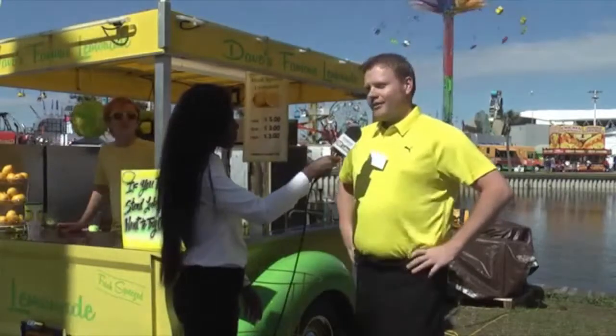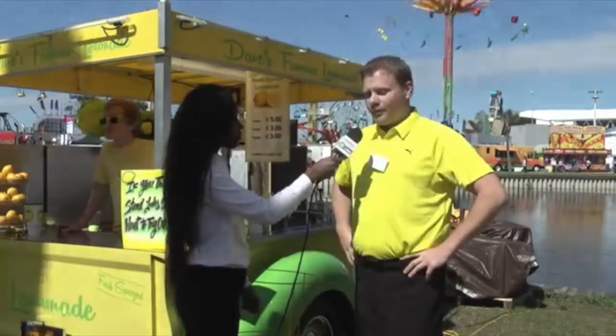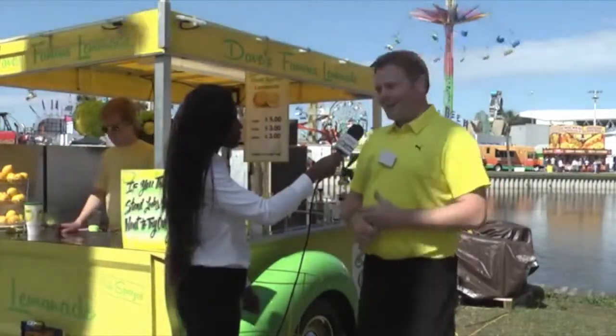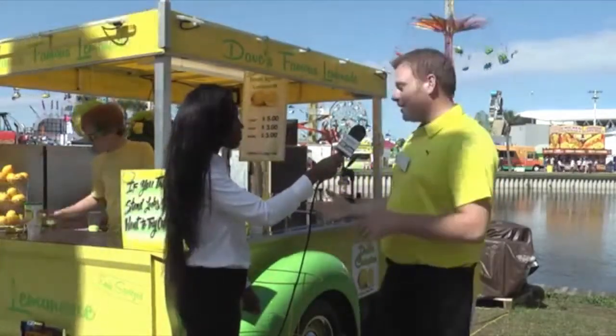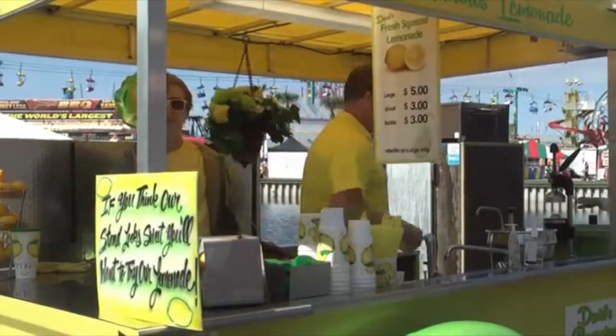Well, for the past 20 years, the friend I was working with was selling roasted corn and lemonade, and I got kind of tired of watching him count all the money and keeping it and just paying me what he paid me, so I decided to do it on my own and start making some of the money back myself.